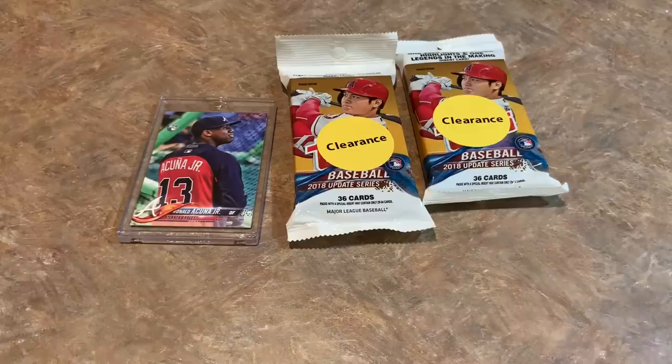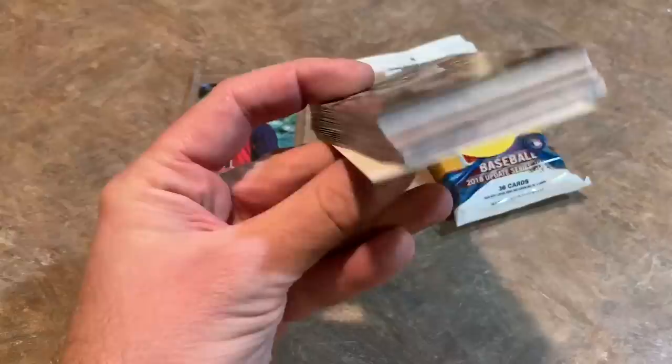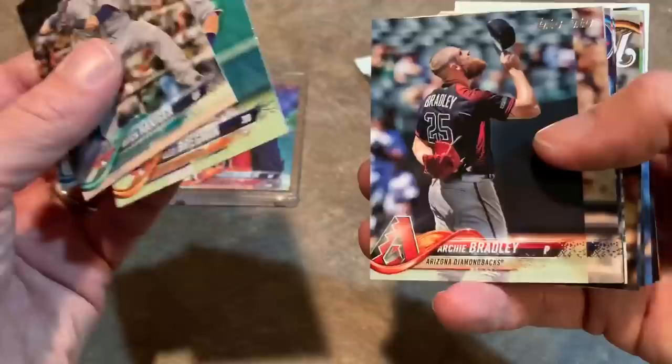Now we got two more packs, so maybe we'll find the regular Acuna Jr. rookie. That would be pretty awesome. That's the one where he's swinging the bat with the bat up, not the bat down version. The bat down version that most of you are familiar with is in Topps Series 2. It's a short print. Hey, Juan Soto rookie card.